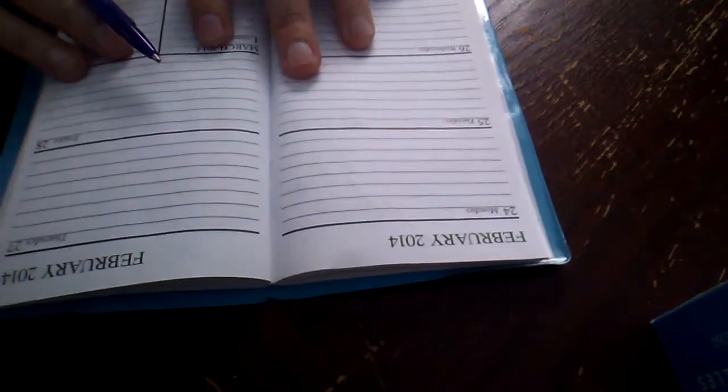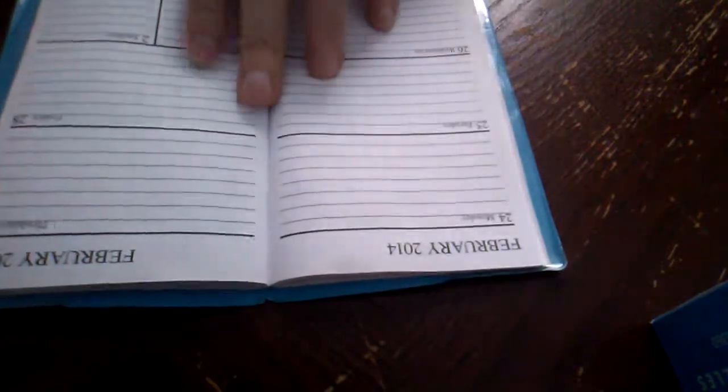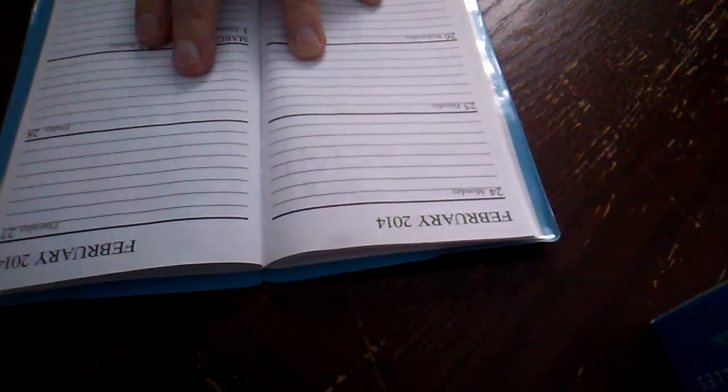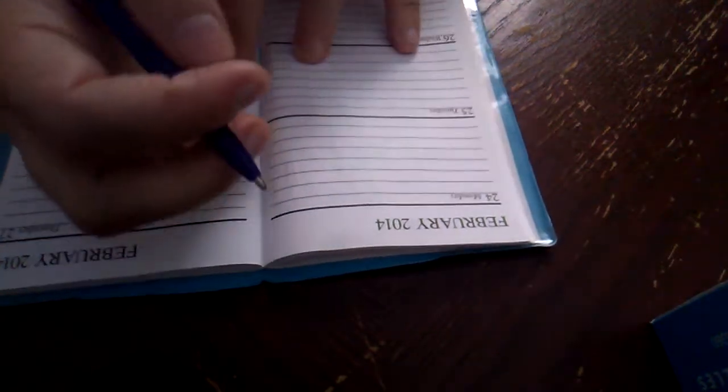I'm going to pick a page that is blank if I can find one. Here we go. Here's a page, and it's even February. How cool is that? Mind you, it's the week after this one. So, let us say that you get paid on a Monday. Not many people do, but let's just say that you do.